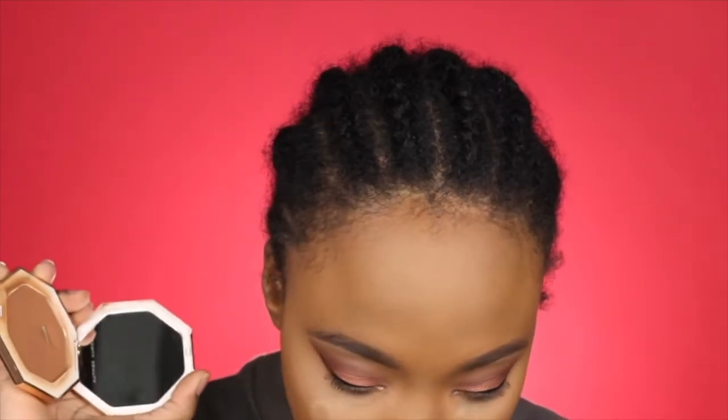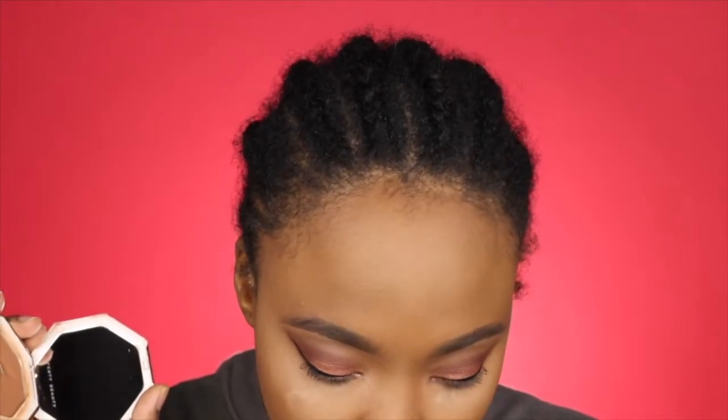What am I gonna do next? What do I normally do after this? So I'm gonna go in again with the Fenty bronzer to chisel out my cheeks some more. To get off the powder, now you see the powder has sunken into my skin. It looks so freaking good.